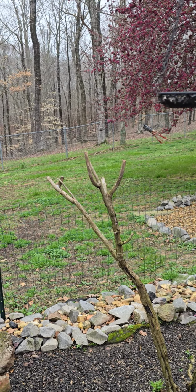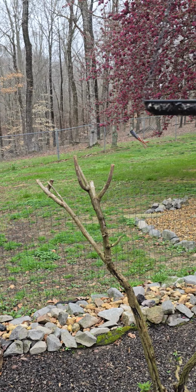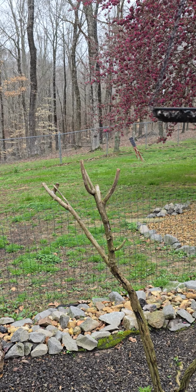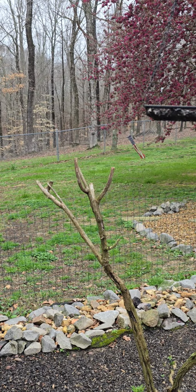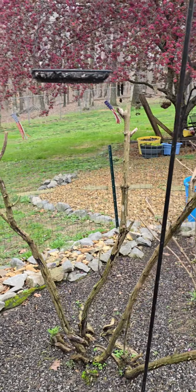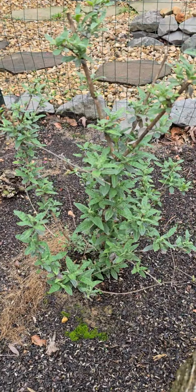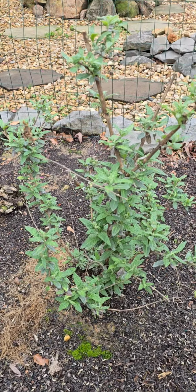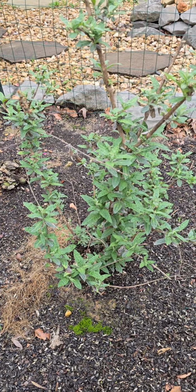But in the 17 years that I've lived here and had them, it's a far cry to call it invasive. It's just silly nonsense, whatever. But this one right here I planted last year, and that's a sterile one. It won't seed, but I've cut it, and it's got all kinds of new growth on it because it's still a young plant.